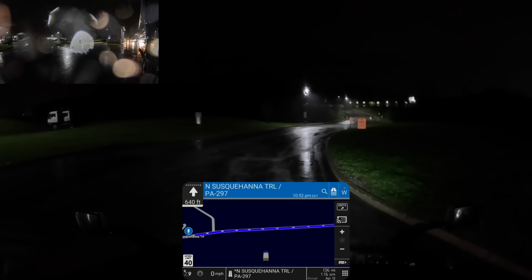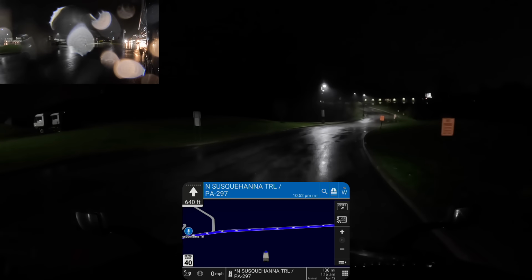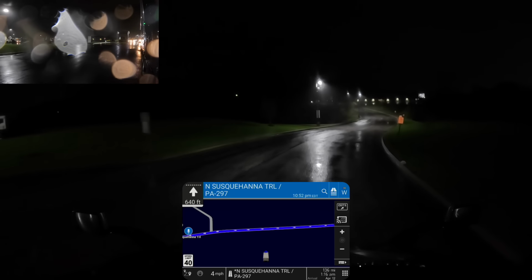Everybody. We are loaded and headed to Manassas, Virginia, 136 miles away.